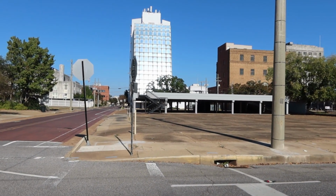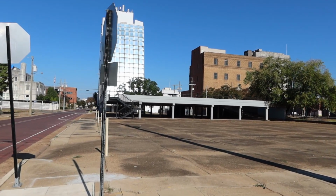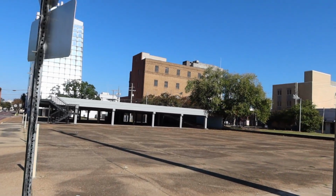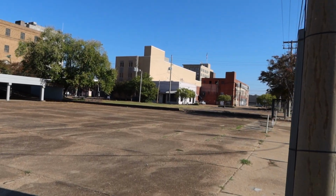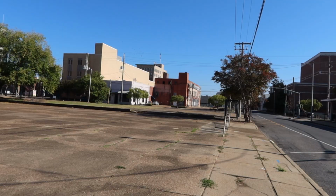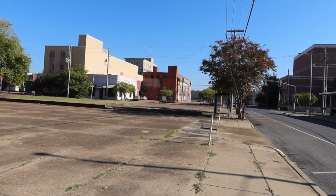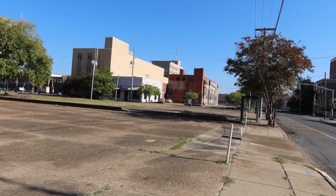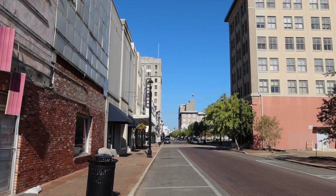It's second week in October. It's about 10:30 a.m. now, but you can see it's going to be a beautiful day here. We were here yesterday and it was in the 90s. Still very much summer here in central Louisiana in mid-October. I am on 3rd Street looking into downtown.